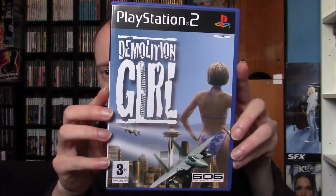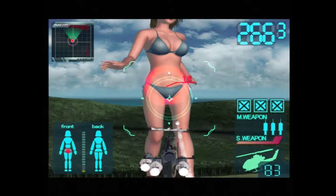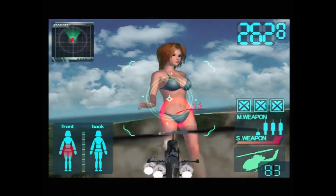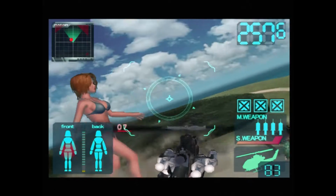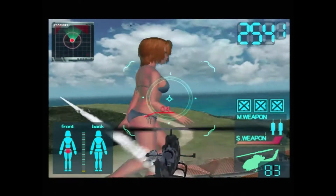And next up we have Demolition Girl on the PlayStation 2. This is an action game, and originally from the Simple 2000 series in Japan. It also received a PAL release. A Japanese idol has been turned into an angry giant after being bitten by an alien during a photo shoot on the beach. And so on the island of Minakojima, this gigantic creature has appeared and is heading for Tokyo.